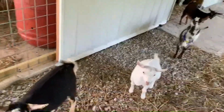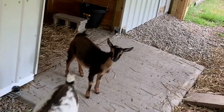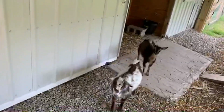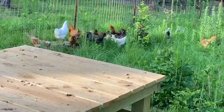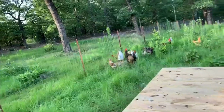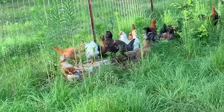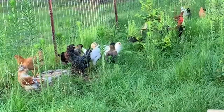There's all the girls. There's Chiro. There's our newest one down there. That's Roxy. This is Maya. That's Lily Bell. I turn the chickens loose in the pasture every morning. They're out there. That's the girls out enjoying themselves. They like being out here.